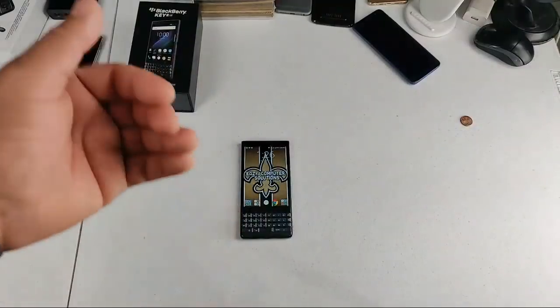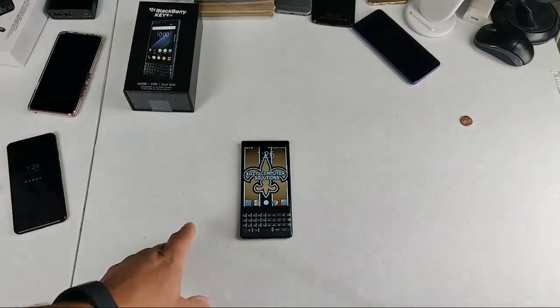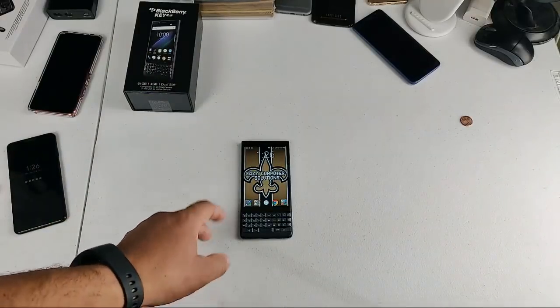If they go ahead and do it right. This phone is close, but not enough for people to buy. I see Uno Nice made that comment there. Let me get into some more comments.